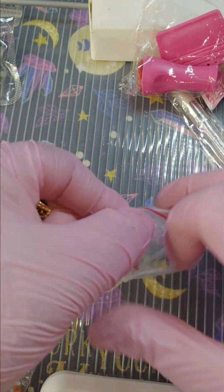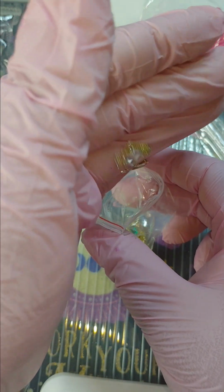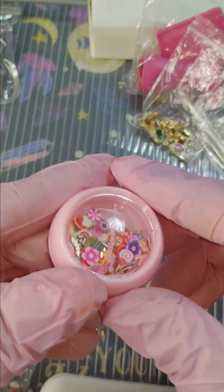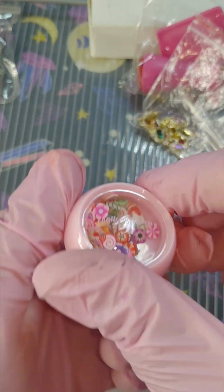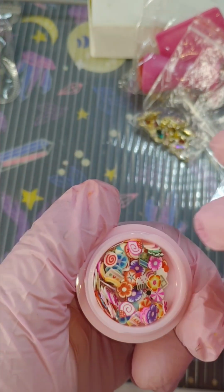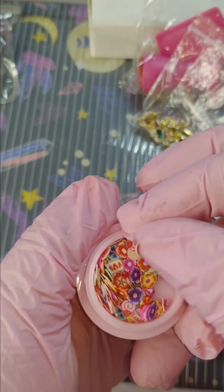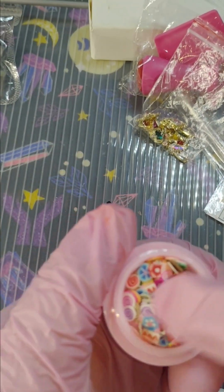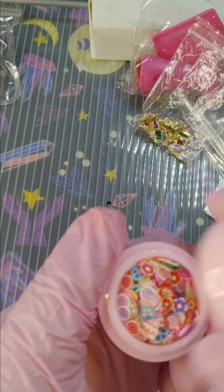That's awesome. More nail charms. I'm so excited, y'all. And I'm seeing stuff that I've never seen before. Okay. Some flower Fimo pieces. It looks like I saw a peppermint. Is that a peppermint? Yeah, it's a peppermint. A strawberry swirl. Purple flowers. Blue flowers. Okay, it's like cakes and flowers.